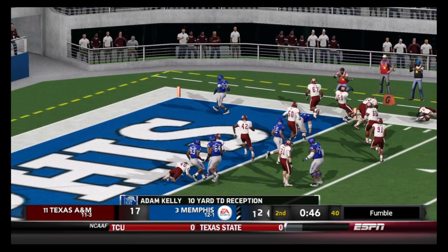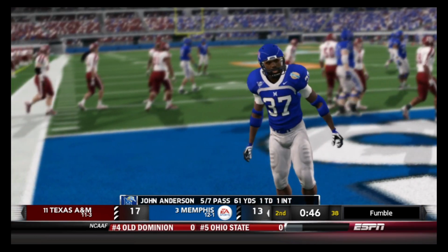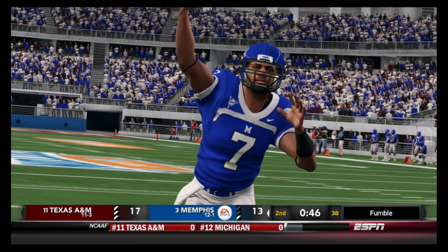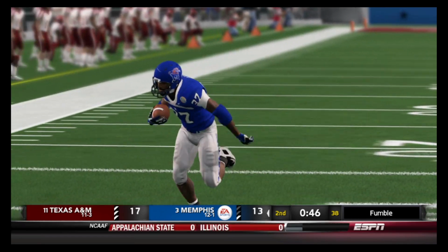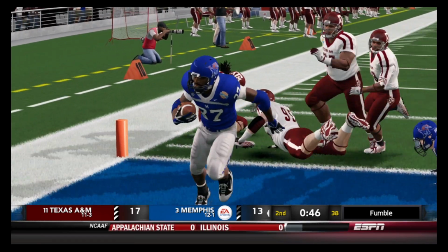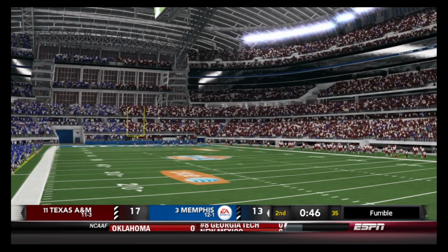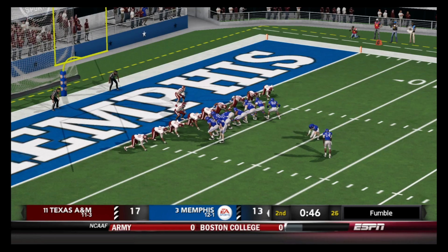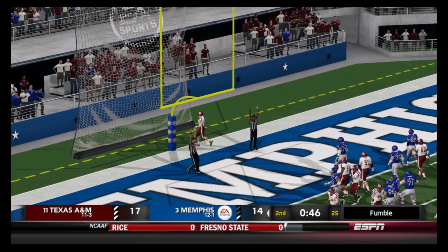Got it on the screen. Touchdown, Tigers. I like how the quarterback, the offensive line, and the receivers made a concerted effort to get into the end zone. Trying to get within a field goal. They'll try the point after. And he converts the extra point.